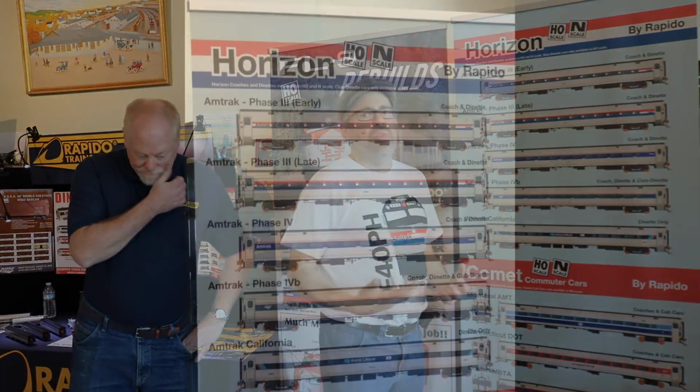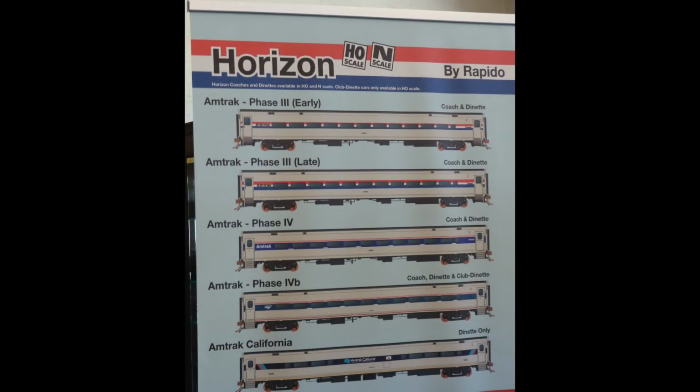So it's our first time doing it on a real modern passenger car with the Horizons. It's a very contemporary car in the United States. And the Horizons, they were modified over time, so eventually the folding steps were replaced by fixed steps and the sliding doors were replaced by swing doors. We're obviously representing all those different variations. They have working interior lighting on DC and DCC. They have working marker lights on DC and DCC, and they are both in HO and N scale.